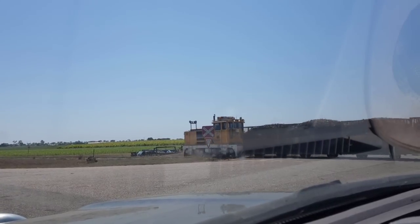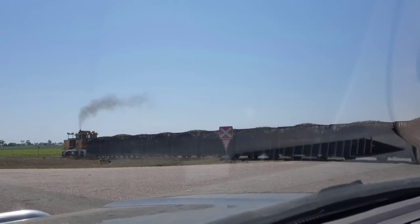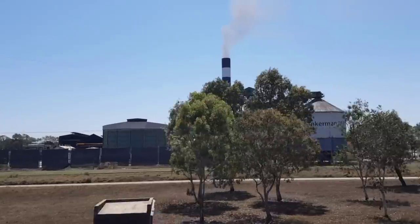Off it all goes to the sugar mill. So this train picks up all these baskets and takes it off for processing at the sugar mill. Nah, that's clean smoke, Jen. It's alright.